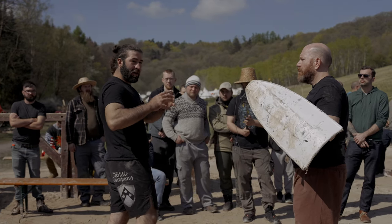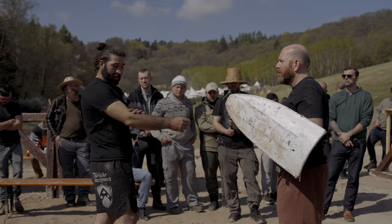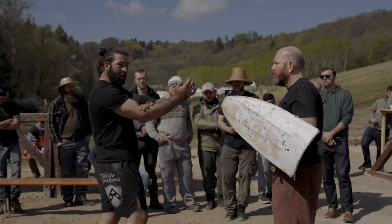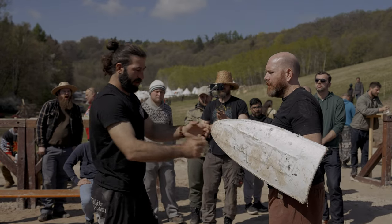And never think you can't get out of the armor lock or armor grab. There's always ways around it. Even if I say like elbows, all you have to do is position. Straight away, it means nothing. So if I get a shield back.